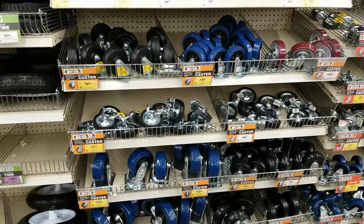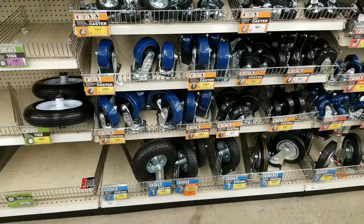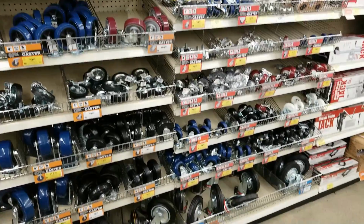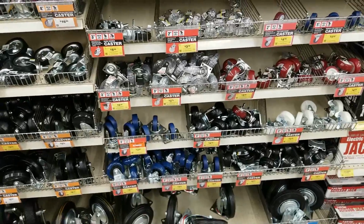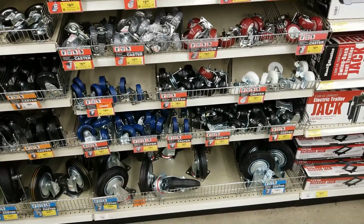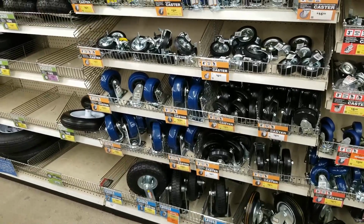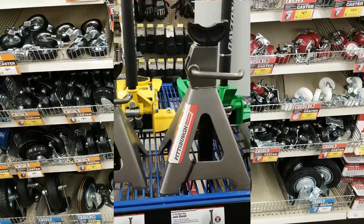Now, if you need casters, this is the place to come. I bought casters here for welding tables, for all kinds of stands, projects, and so forth. And I don't think you can beat the deal that they have, especially if you're getting that 25% off. So if you're looking for anything for your projects in your garage, come and take a look at these. It's a good deal. Some of them are on special. Some of them are for club members. Otherwise, you can use that 25% discount. But this is a good place to come for wheels.